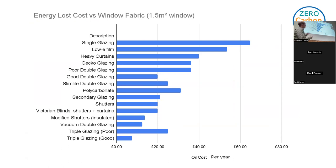So this chart is showing what it would cost if you were heating your house with oil, how much energy you'd lose through a window that's 1.5 meters squared. Right at the top, we've got single glazing, which is obviously the worst. Then we have low-E film. Some people have probably seen websites selling this stuff, film that you just stick on the window, not really making much difference. Great to see that curtains are in there, shutters are in there.